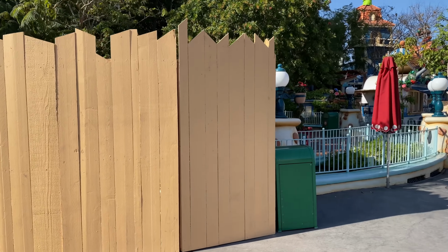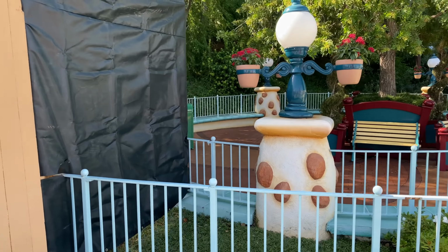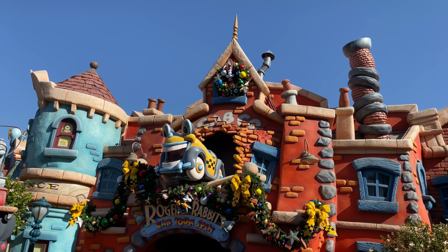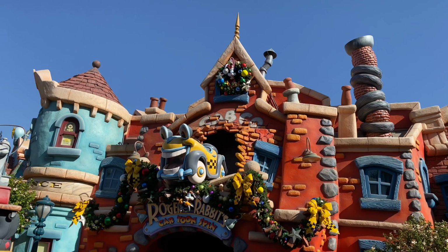Here at the entrance of Toontown, a new construction wall is up. It looks like they're working on this part of the curb here, because it doesn't really extend into this area or into Goofy's. So it might just be a simple little repaving project. Here in Toontown, they're also getting ready for the holidays as November 8th approaches very quickly, and you can catch a lot of the decorations being put up here on the exteriors of the buildings.